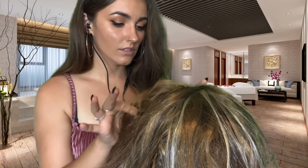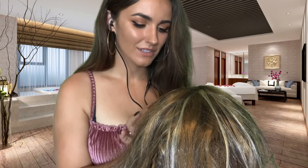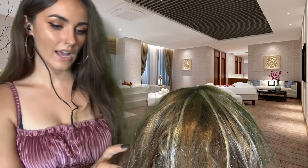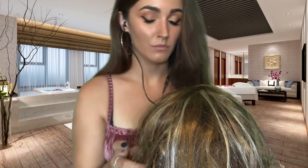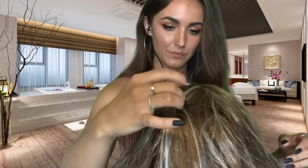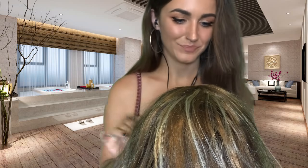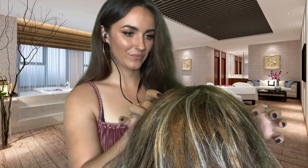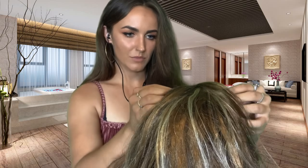So, do you have any products in your hair right now? No. Wow. So this is all natural, beautiful volume and natural waves to your hair. So lucky, you are blessed with all this volume. I love it. Okay, so yes, lots of volume to your hair.